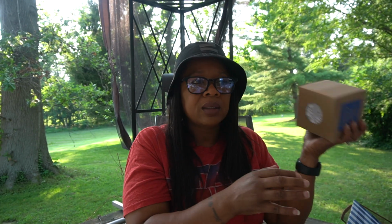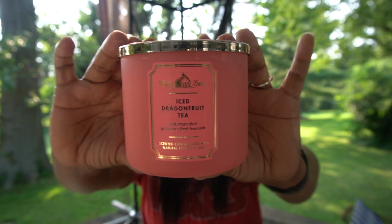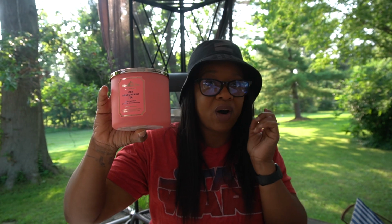The next one is everybody's favorite. Everybody's favorite, ice dragon fruit tea. This is probably my 4th one, I believe, 4th or 5th one. Amazing candle. If you have not got your hands on this candle yet, you are truly missing out. And I get it, this is not everybody's cup of tea.